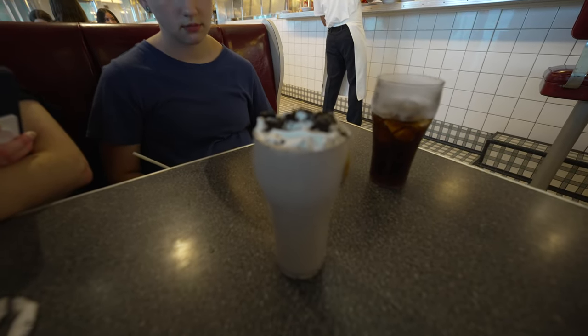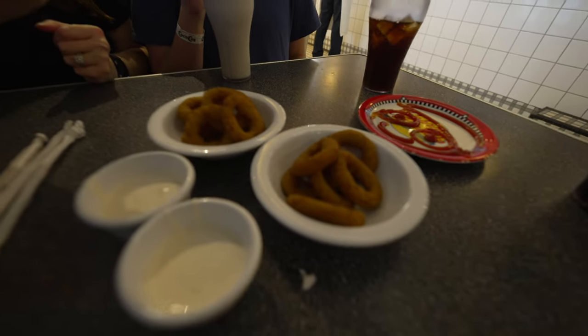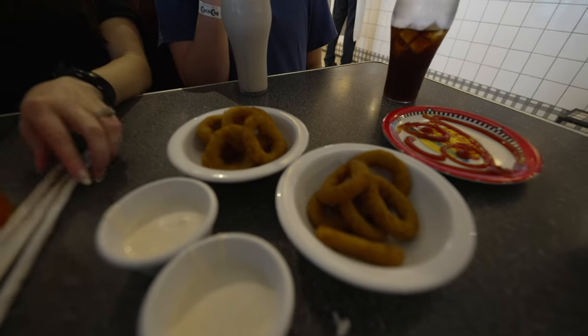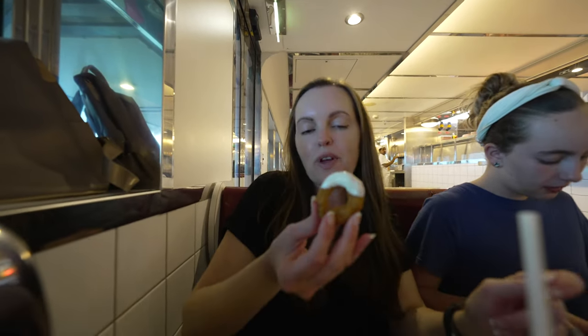We started off with an Oreo milkshake. And we also got one side. We'll tell you how this works out. Each person gets one side, an entree, and a drink. Two of you, you and Mama and Breezy, got four onion rings. All right, first bite, onion rings. Nice. Famous onion rings from Johnny Rockets. I don't know if they're famous or not. They're famous for the ship.